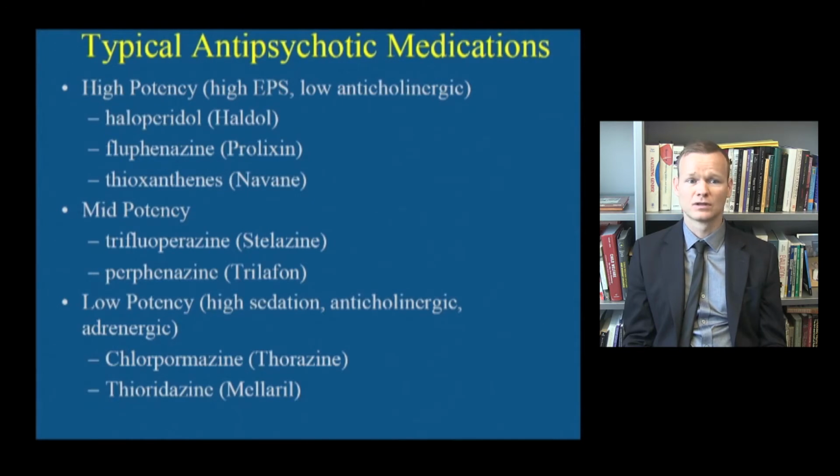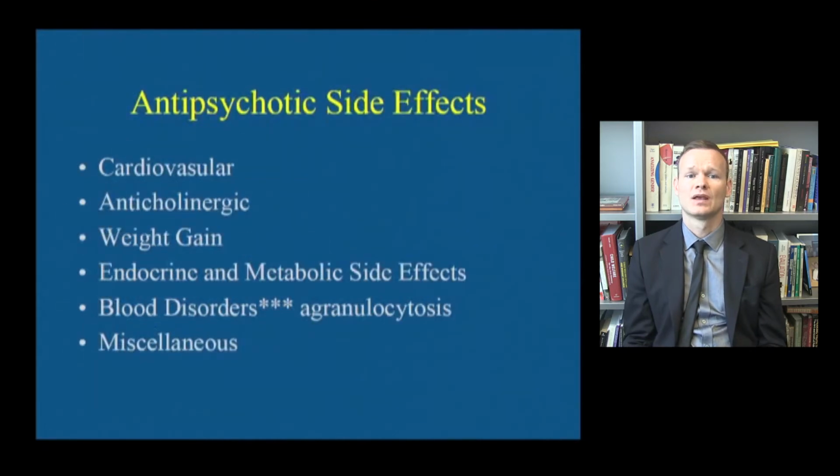There are three different groups of the typical antipsychotics. It's called high potency, mid potency, or low potency, and I've listed them all for you to look at. Haldol is one of the high potency ones, and it's the inexpensive one that you often still see used. Some of the side effects of all antipsychotics, so that's the older ones and the newer ones, are cardiovascular disease. They can increase the risk of that.